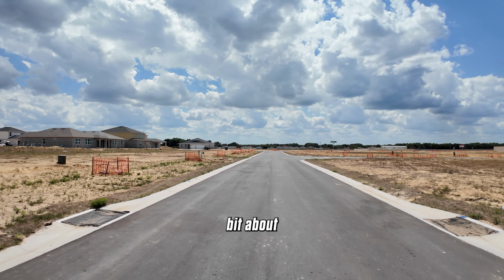I am not exaggerating when I'm telling you guys that this community has amazing prices at the moment, because they cannot advertise it because they don't have electricity yet. They're running these model homes on generators at the moment. They're waiting on electricity. So they're just kind of in a place right now where they want to sell the houses, but they can't quite put the big word out there because they're not quite fully ready yet due to the lack of electricity.